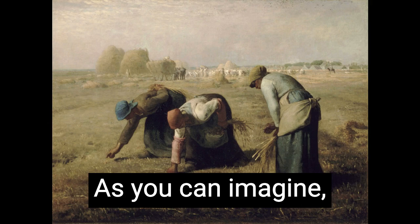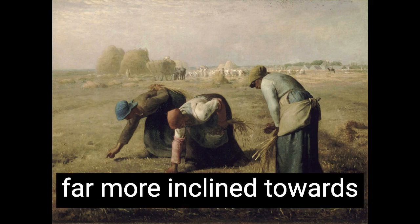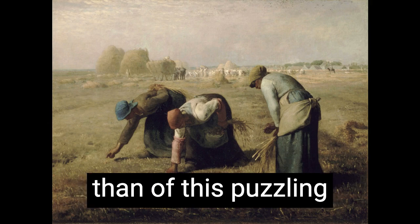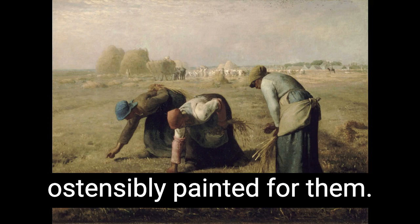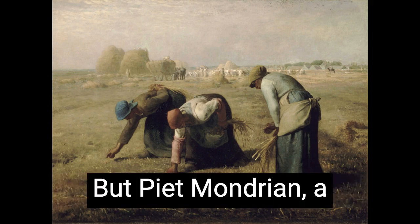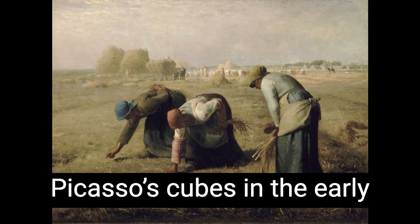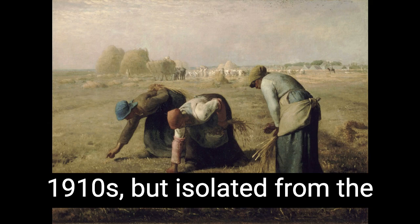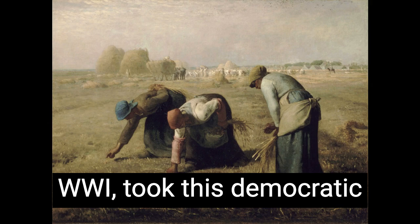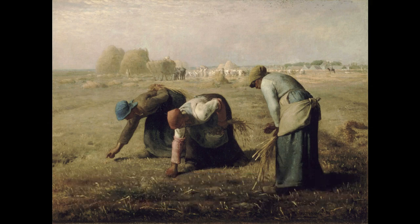As you can imagine, this backfired even in its own day. Russian peasants were far more inclined towards realistic, idealized paintings of peasants than of this puzzling, floating rectangle that was ostensibly painted for them. But Piet Mondrian, a Dutch painter of the same generation, inspired by Picasso's cubes in the early 1910s, but isolated from the larger art world due to the Netherlands' neutrality in World War I, took this democratic idea of abstraction in a new, different direction.